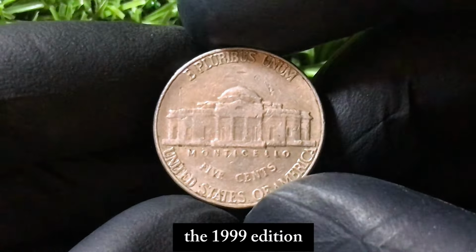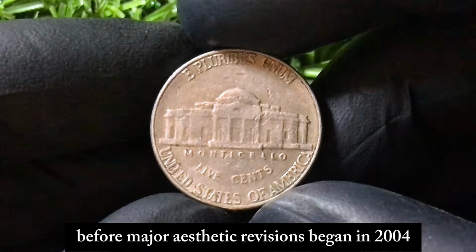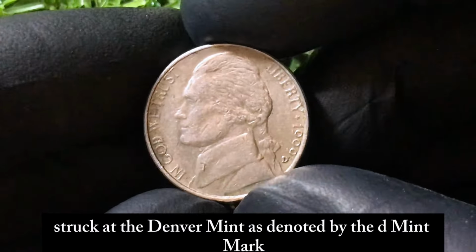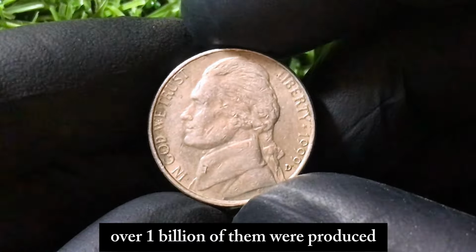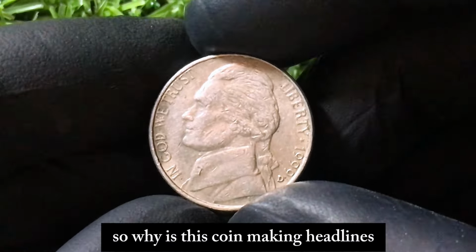The 1999 edition marked the last full year of this classic design before major aesthetic revisions began in 2004. Struck at the Denver Mint, as denoted by the D mint mark, the 1999 D Jefferson nickel is not rare by mintage standards. Over 1 billion of them were produced. So, why is this coin making headlines?